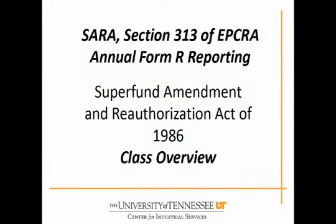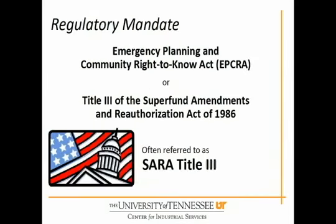This legal reporting requirement, also known as Form R reporting, applies to any Tennessee manufacturing industry that makes or uses chemicals that can potentially be released to the environment. Submission of this report is required under Title III of the Superfund Amendments and Reauthorization Act of 1986. This law is also known as the Emergency Planning and Community Right to Know Act. This law has existed since 1987, the first year businesses had to report.